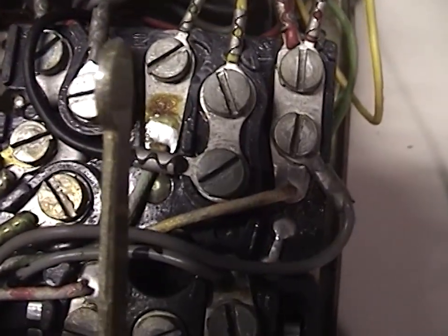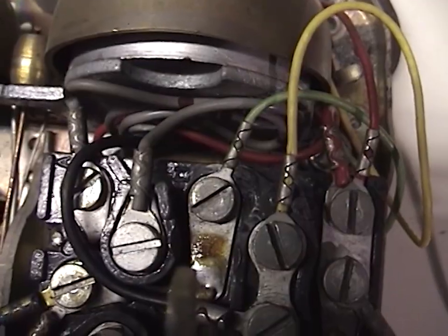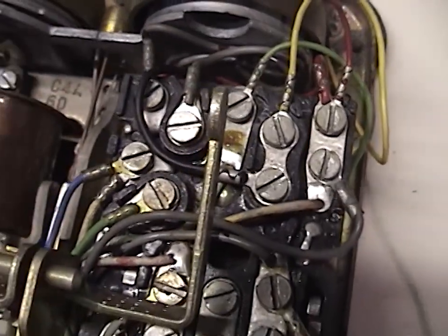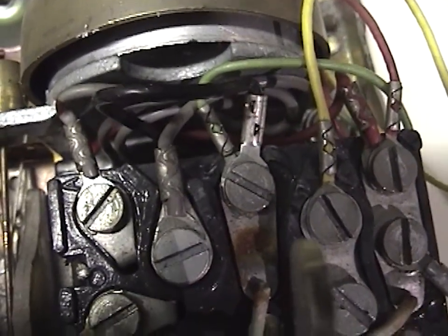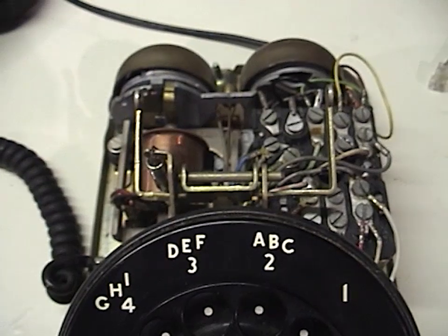So what I need to do is move this black wire coming off the ringer coil to the green line wire. So I'm going to move it from this terminal to this terminal. I'm going to try that and then see if this thing rings. Alright, I have made the wiring change, just moving that one wire. Let's see if this thing rings.